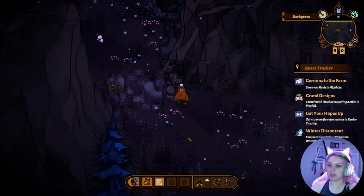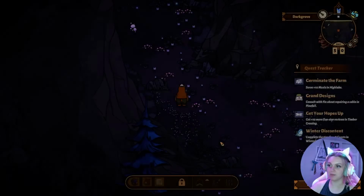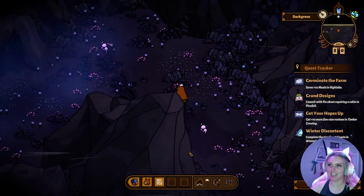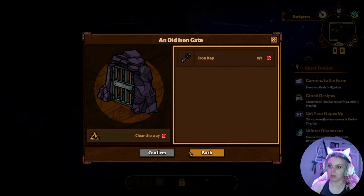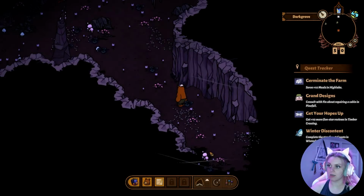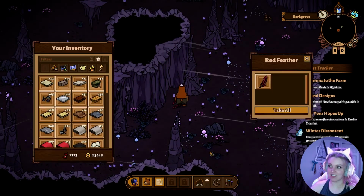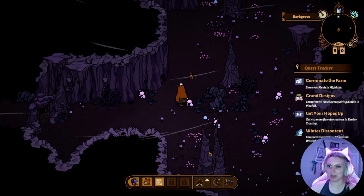So we'll use our prospector's gear right here. Confirm. Okay, the passage is cleared ahead. Ooh, very spooky. I do not have an iron key to get whatever's in there. What? Red feathers? What did we just stumble across?